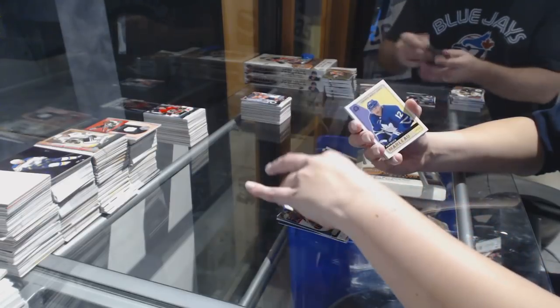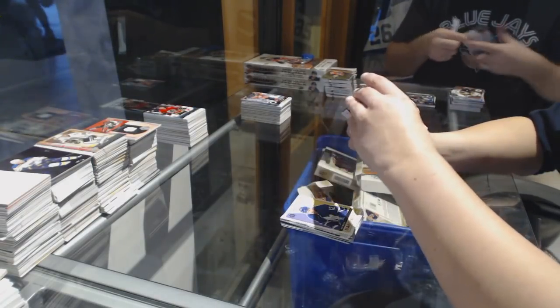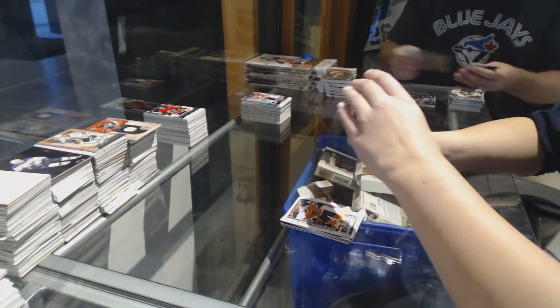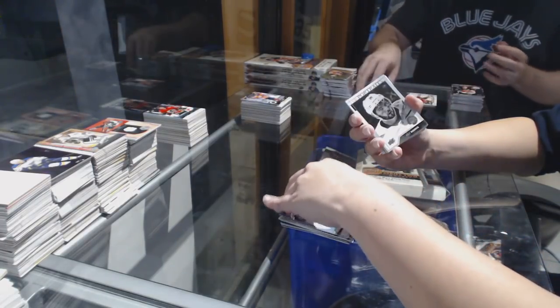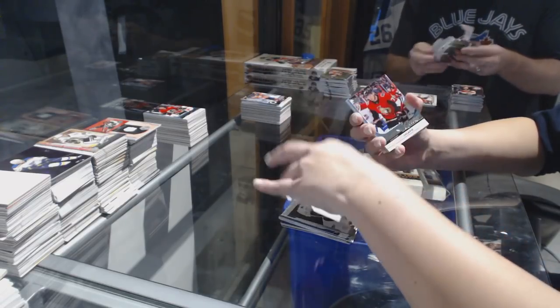Kevin Shattenkirk for the Rangers, OPG. Patrick Marleau, Retro OPG for the Toronto Maple Leafs. Marquee Rookie of Nolan Patrick for the Flyers. Alex Iafallo, Young Guns for the LA Kings. Riley Barber Portraits for the Washington Capitals. Marquee Rookie for the Devils of Jesper Bratt.